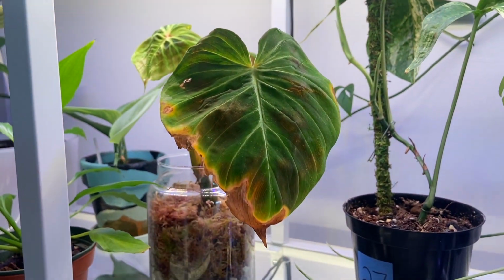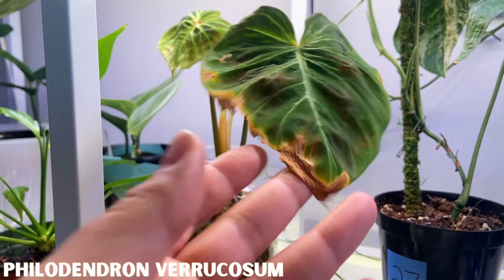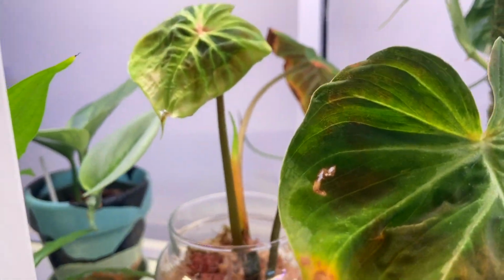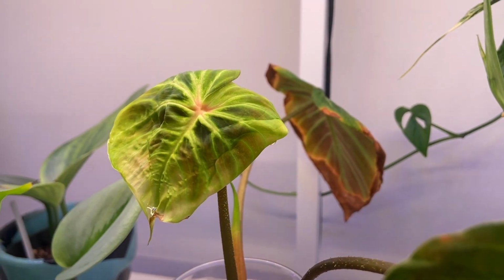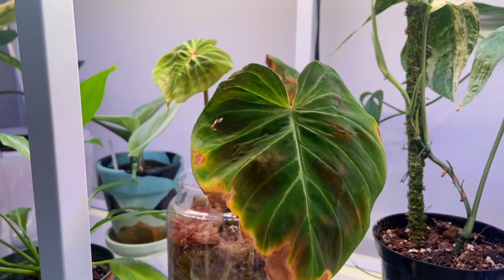Next up is our Rhaphidophora varicosum. This came pretty damaged from shipping. All of these leaves were really struggling, so we're trying to rehab it in some sphagnum. This is the newest leaf it put out. It's clearly a little wonky, but hopefully the next leaf it puts out is better than that.